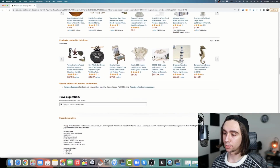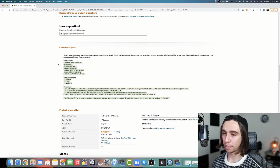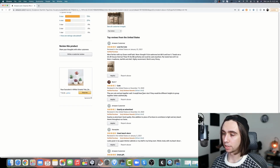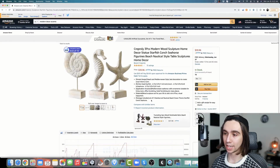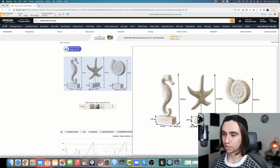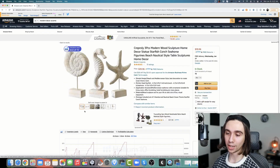We can come down to their description, check that out. Description's not bad. It's not enhanced brand content, but it's still not bad. And then we would come down to the reviews, look at what people are saying. It would be nice if they would be different heights to group together more aesthetically pleasingly. They're all around the same height. Generally with statues or any kind of things, you see this with like candle holders and stuff. Maybe the middle one's the tallest, you have the second tallest and then the shortest one. So that's something directly we could implement.